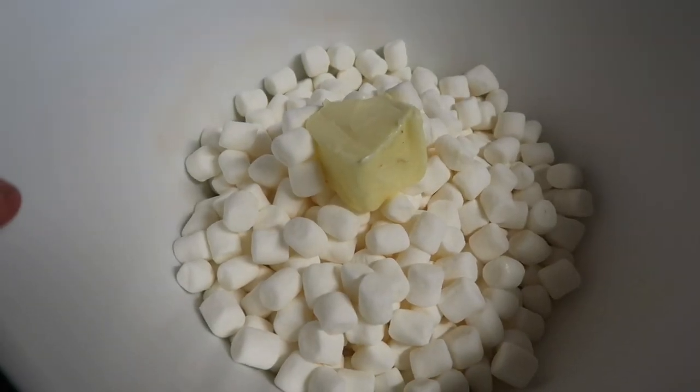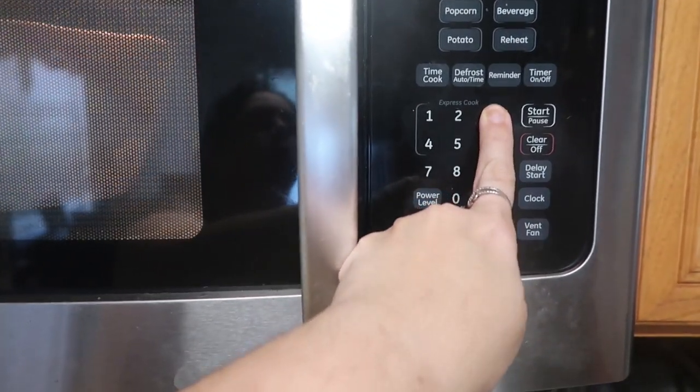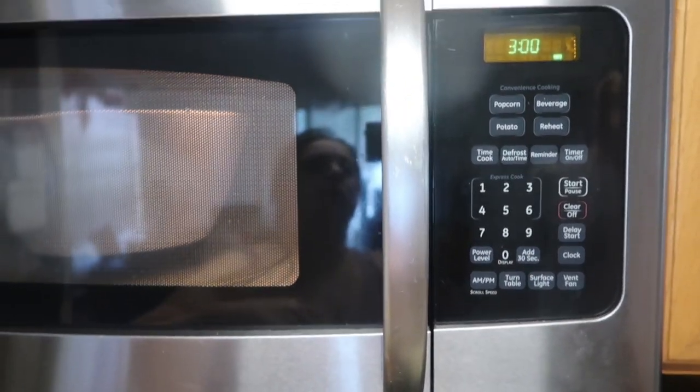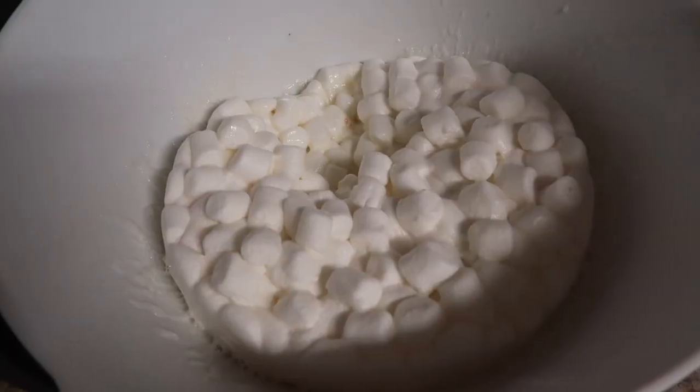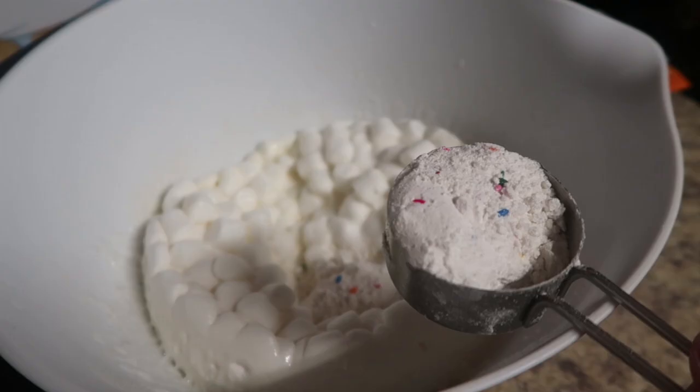So you're going to stick your marshmallows and your butter into a microwave safe bowl for 3 minutes. Now this part is tricky because you have to be ready to do this part really fast, because you don't want the marshmallows to start to cool. So you're going to stick a cup of the confetti cake mix into the butter and marshmallows.